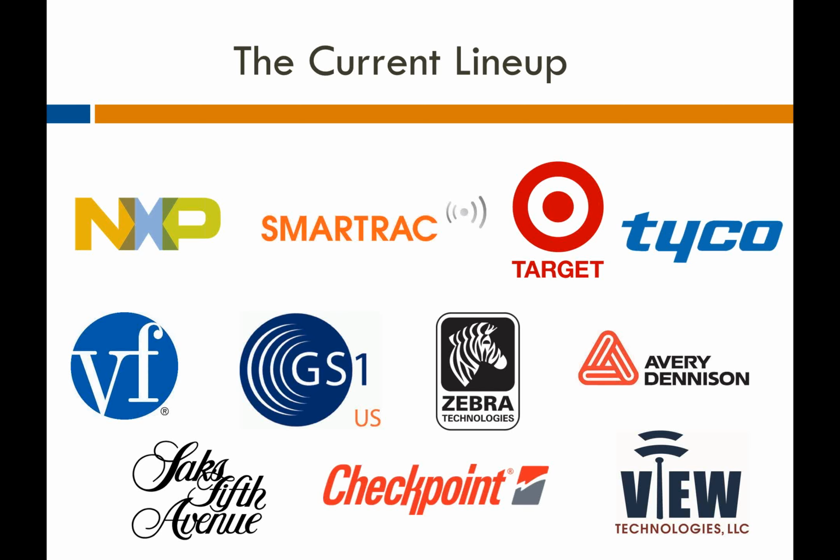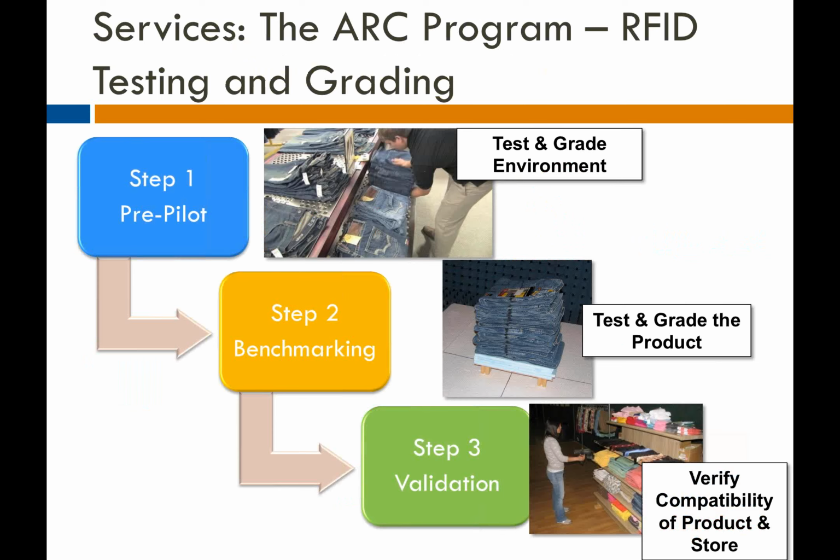One of the things that we do for the industry is the ARC program. This is RFID testing and grading. What you'll see here is a real easy, high-level overview. We go into retail stores and we understand how those products are stored out there on the shelf, and we do some testing to create a grade for that environment, or specification for performance. We go back to the lab and we do some testing on products in the lab.